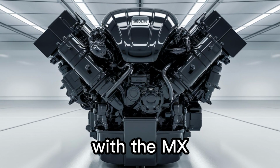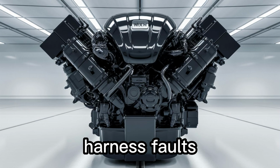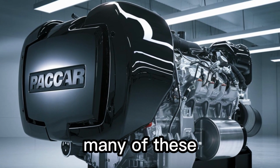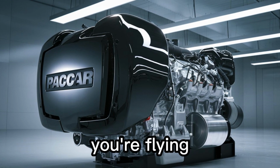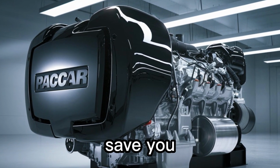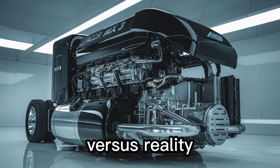Top reported problems with the MX-13: EGR valve and cooler failures, turbo actuator issues, injector harness faults, frequent DPF regens, oil leaks around camshaft caps. Now here's the kicker. Many of these issues don't throw standard fault codes. Without dealer-level software, you're flying blind. But hang on, because coming up, we're going to reveal a little-known reset trick that could save you thousands in roadside diagnostics. Seriously.